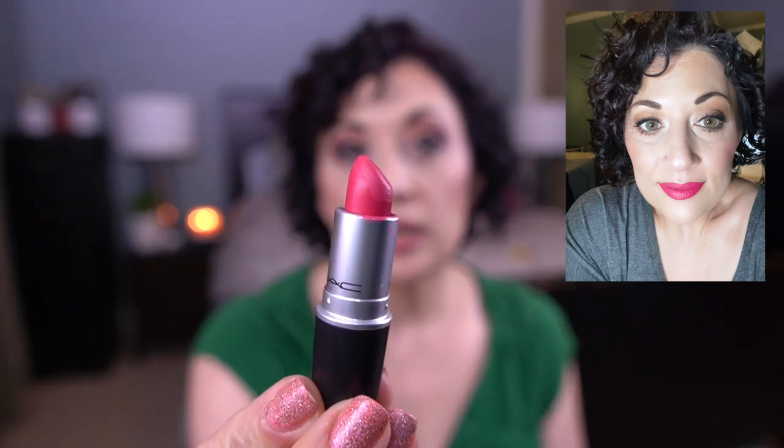I did wear Moxie, and I'll throw a picture up of Moxie. This is their matte formula of Moxie. It is a bright pink lipstick. And I wore it, and it looks good. It's a really nice, bright, in-your-face pink lipstick. A statement pink. It's a great color. And I was also surprised. I thought I might declutter this, but I paired it over another lipstick, and I really like how this turned out.